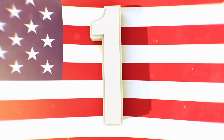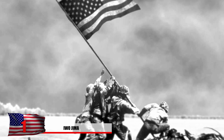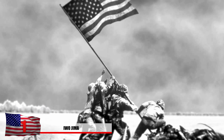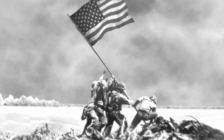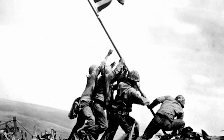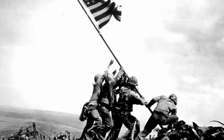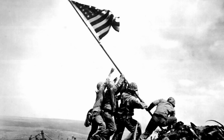And number 1. Iwo Jima. No other American military photo taken seems to represent American victory more than the one taken after Iwo Jima. Americans suffered a high amount of casualties trying to capture this island as part of their island hopping strategy in World War II. The United States Marines finally fought their way bravely to the top of Mount Suribachi, a 546-foot-high dormant volcano, and then raised the American flag proudly in celebration.